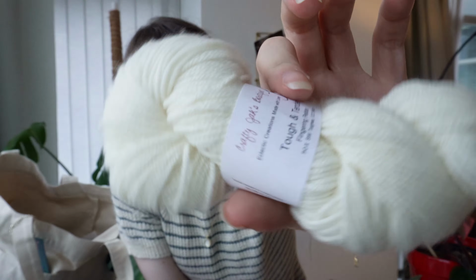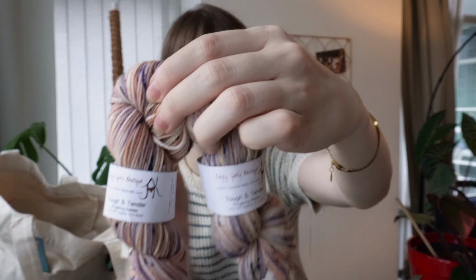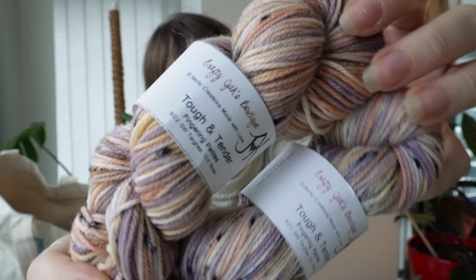So this is just a very simple cream white. And then these 2 colorways are Morning in the Mountains, and I really, really liked the purple and the orange in this. It is 90% superwash targhee and 10% nylon. All 3 are the same.